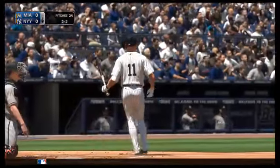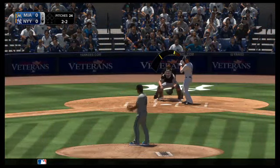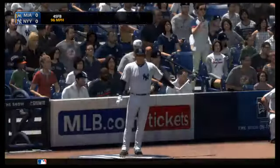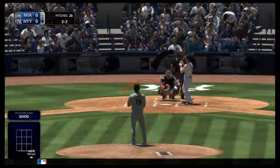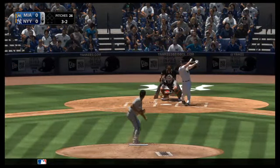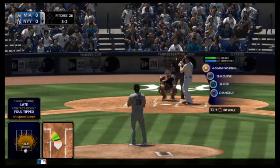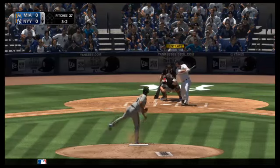And a slider's in the dirt as he lays off it for a ball. 3-2 to the Yankees center fielder. Danger looms on deck here in the person of Miguel Cabrera. Another full count offering on its way.